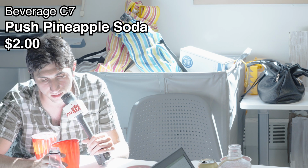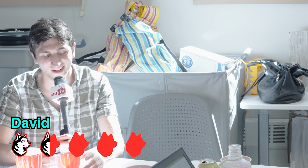And now for the pineapple soda. I like pineapple juice for various reasons. Unfortunately, I don't like this soda, nor do I think it has the same health benefits. So I'll give it 1.5. 3. It was alright. 2.5. 0 out of 5. This is the worst drink I've ever had in my life. I really like pineapple soda. 3 out of 5.